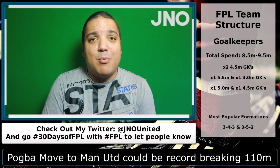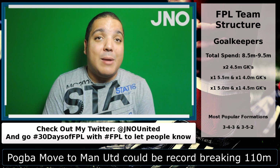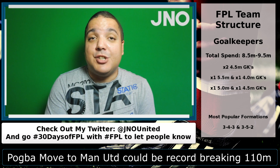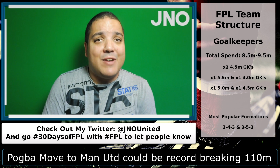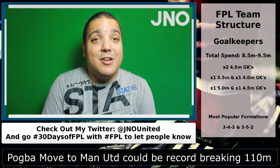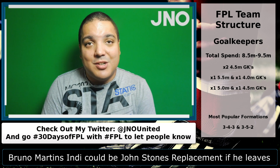But he came in at 5.5 million, which meant some people picked a 4 million goalkeeper as their sub, who they had no intention of playing, and if Cech got injured, they'd have to use a transfer. Other than that, you can go for the 5 million and 4.5 million backup and then rotate if necessary, but generally you do not want to be spending over 9.5 million. You want to have at least 90 million plus to spend on the rest of the team.